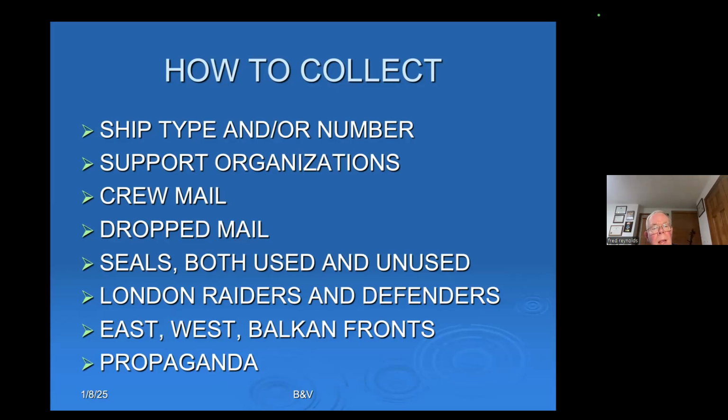You can collect mail that was posted by the crews. I'll show you those. Drop mail. Sometimes a soldier or sailor is flying over his girlfriend's house and he drops, these are mostly postcards or an envelope overboard. And they're very difficult to find, but they exist. There were seals. There's a reverse seal. I'll show you examples of them. And they're collected both used and unused.